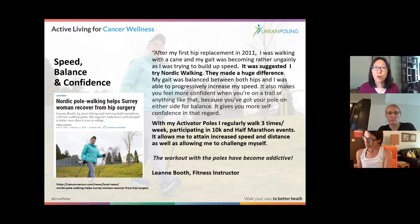It also made her feel more confident when she's on a trail. And she's got the pole on each side for balance. So she feels it really gave her self-confidence in that regard. And it also helped her to become more active. She walked 3 times a week. She was able to participate in 10K and half marathon events, and the workout with the poles had become addictive. So that's actually not uncommon from what we hear from a lot of people.